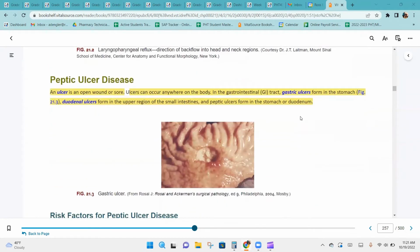An ulcer is an open wound or sore. Ulcers can occur anywhere in the body. In the gastrointestinal tract, gastric ulcers form in the stomach. Duodenal ulcers form in the upper region of the small intestines. And peptic ulcers form in the duodenum.